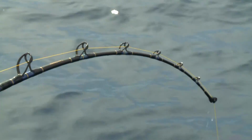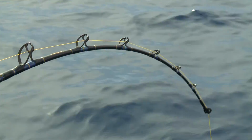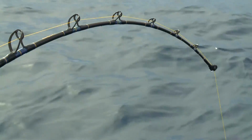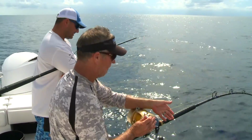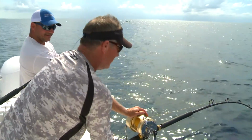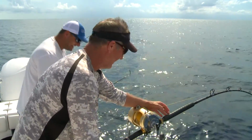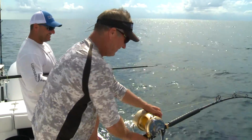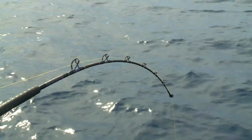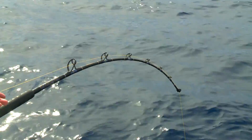Oh. Is that a shark? You better get it up before you do get one. Oh my gosh. Oh. You a little scared, Howard? Yeah, he's big. He's big. He's pulling drag out.